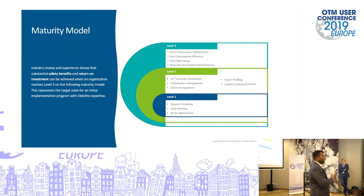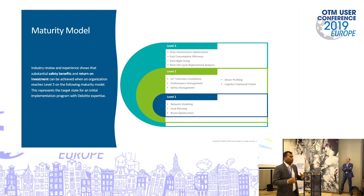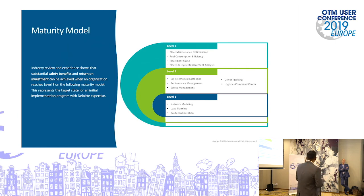So basically, we are utilizing the main feature of OTM here. OTM is not just fleet management; it has a lot of things to do. Initially, we implemented the basics of that. Then we look at phase two, level two, where we'll be integrating IoT telematics, with which I can do driver profiling and safety management. It can also be a logistics command center, a control tower view, where I can see my exact locations, the path, dynamic rerouting, and inclement weather incidents. All these things are possible when I install the telematics IoT, which is Verizon Connect. And we have the installation of that.